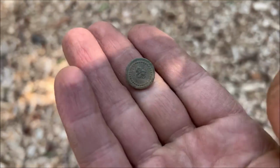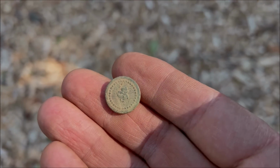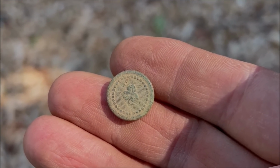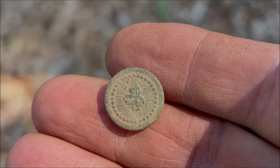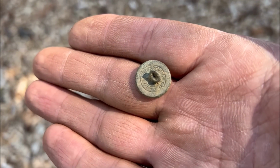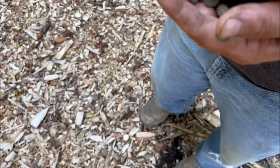And then this one, son of a gun, if he doesn't get the exact same 3-leaf clover button that Doug found, but his is in better shape. Look at all that detail on here, the crosshatch in the back, the dots, and yours is in spectacular condition. It's gorgeous. So yeah, congratulations. Thank you. You got some real killer buttons on the day. Awesome job, man.